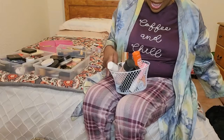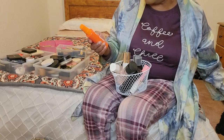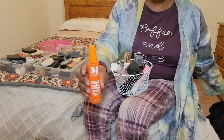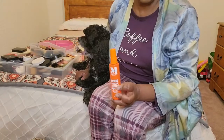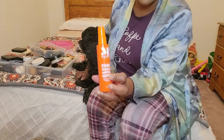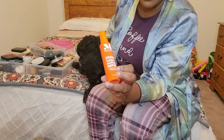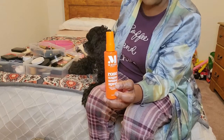And I did get a new setting spray. This is by Maven Beauty. It's the Rose Water Setting Spray. I did get this in my BoxyCharm, so I think I want to test this out and try it. So I do want to go ahead and give this a try and see how I like it. I'm anxious to see what kind of finish it's supposed to have, so I'm going to add this to my Shop My Stash for the next 2 weeks.